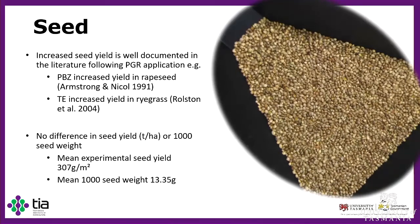For us in hemp, hemp has a tap root, it doesn't fall over, there's no risk of lodging. So by reducing plant height, we're not increasing the amount of seed, we're not saving any seed that would get lost. So that's a major reason behind the fact that we haven't seen any difference in seed yield, and we've also seen no difference in the 1,000 seed weight.